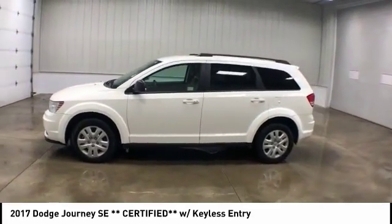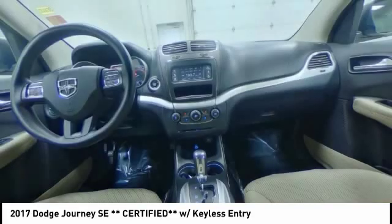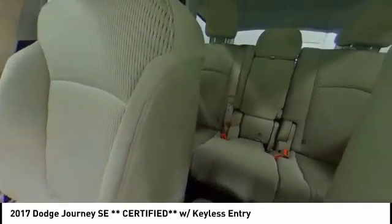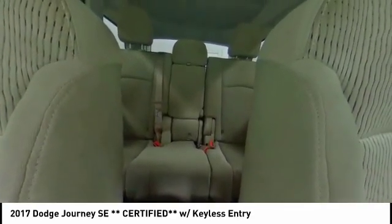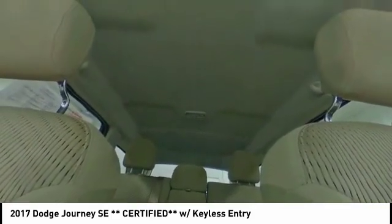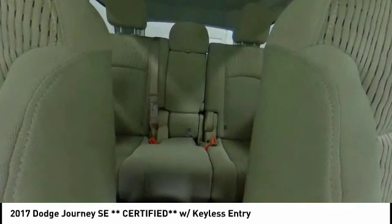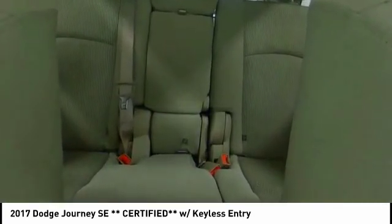This vehicle has less than 40,000 miles. Here are some of this vehicle's great options: stability control, traction control, keyless entry, anti-lock braking system, steering wheel audio controls, adjustable steering wheel, power steering, driver airbag, cruise control, four-wheel disc brakes.